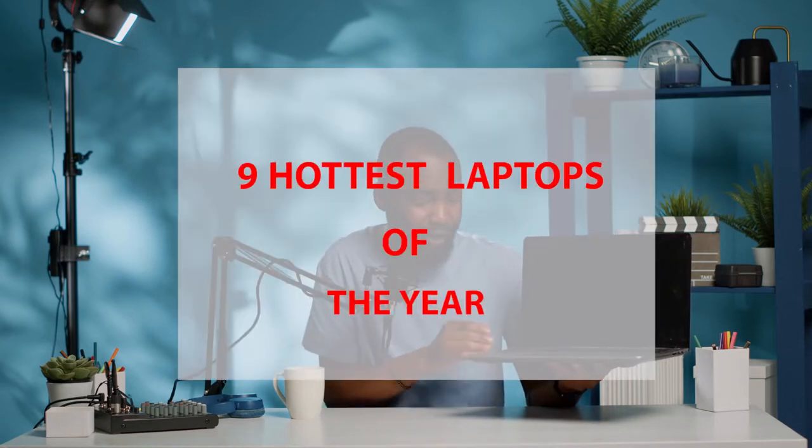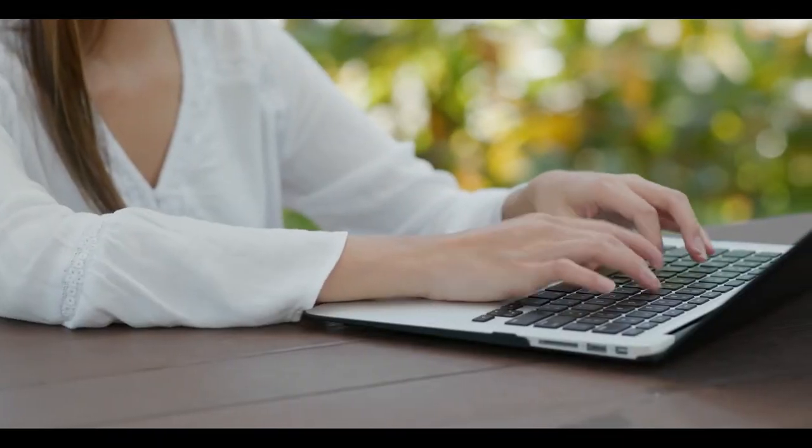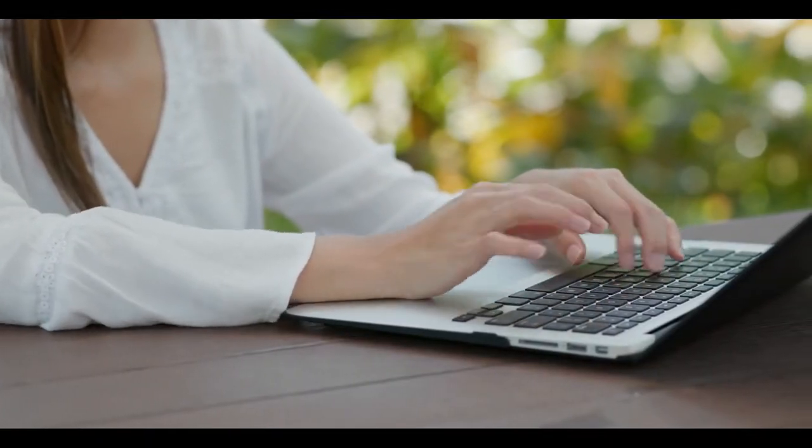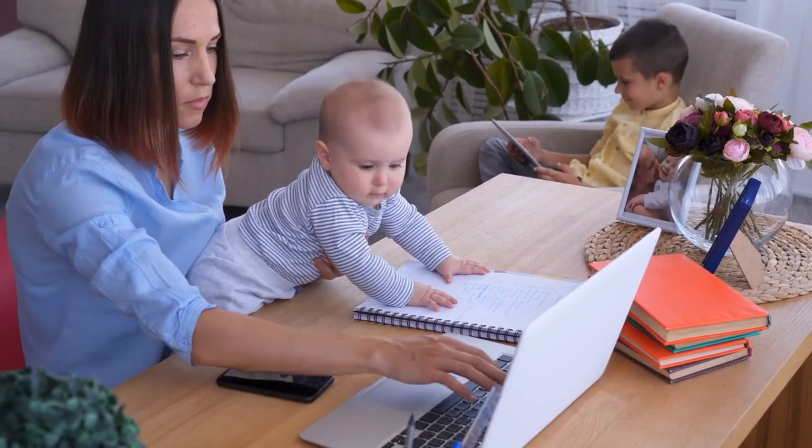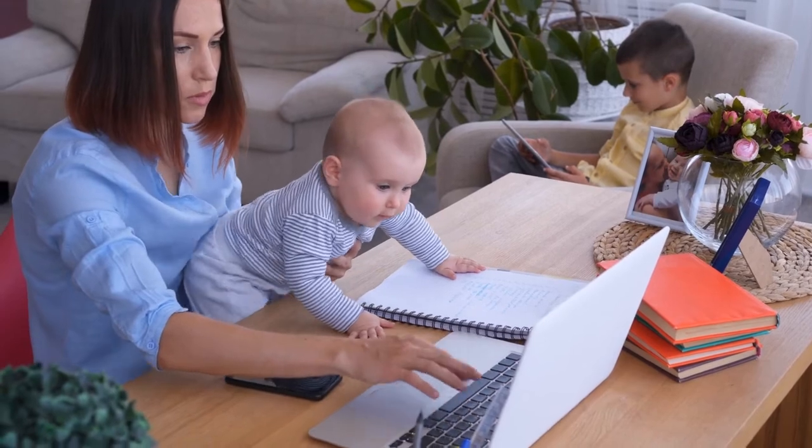Today, we're going to be discussing how you can unleash your blogging potential with the 9 hottest laptops of the year. A laptop is a crucial device needed by all bloggers, and with the increase in the production of laptops every year, getting the perfect one may seem that much of a task.